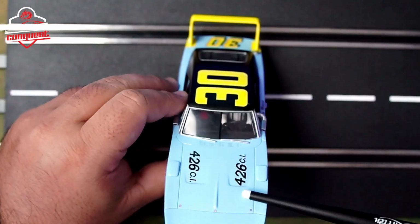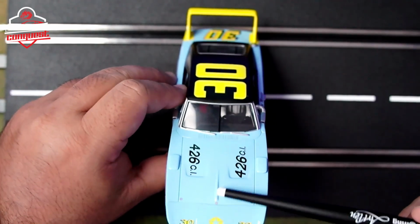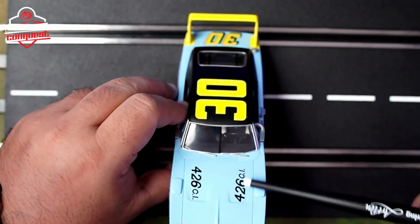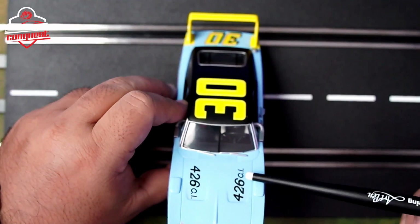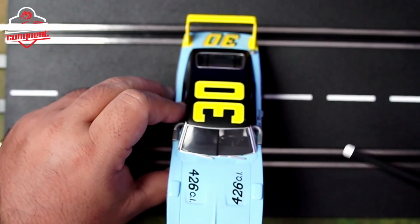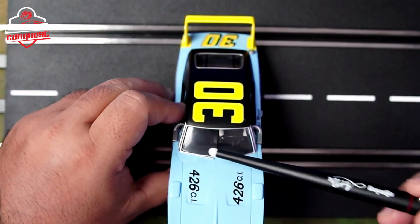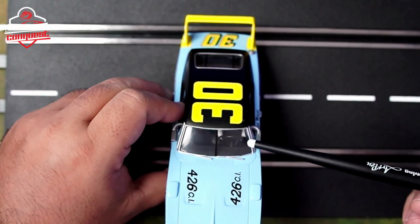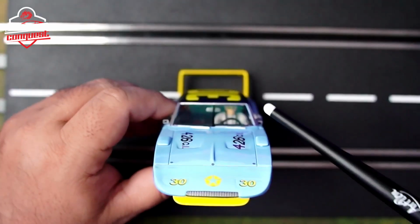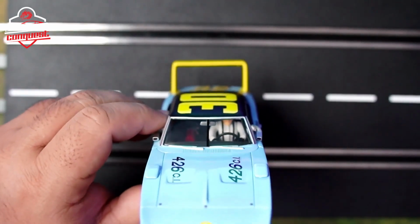As we sweep up, you get the aerodynamics, you go up, you get this kind of divoted hood. You get the 426 logo right on it, 426 cubic inch. We get into the windshield. This is really cool because this is the first time you see two wipers. On the GT3 cars that I've reviewed, most of them just have one wiper all the way through. You get to see a very clear picture of the driver right in there.